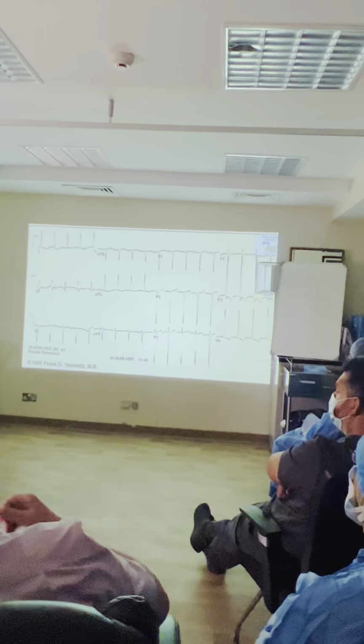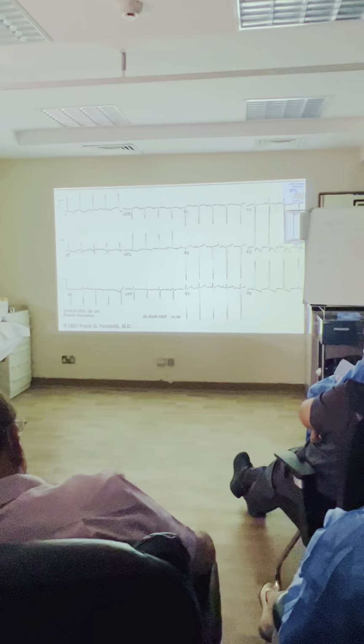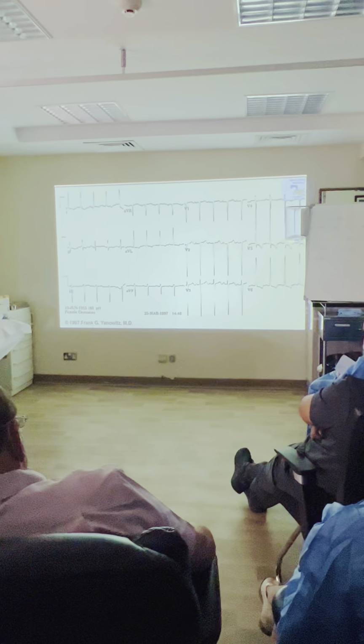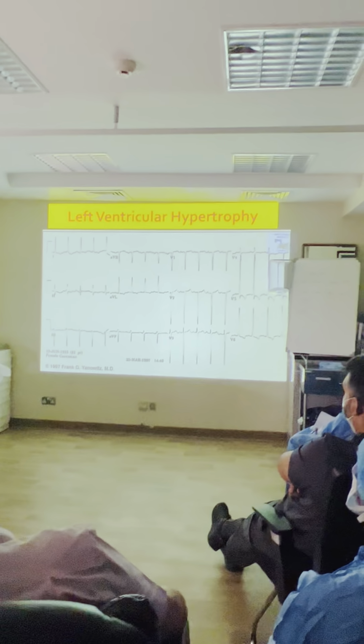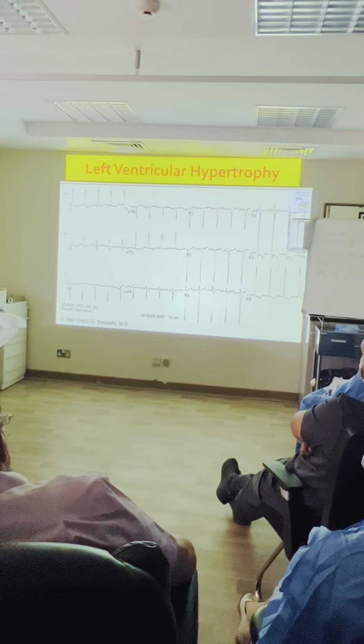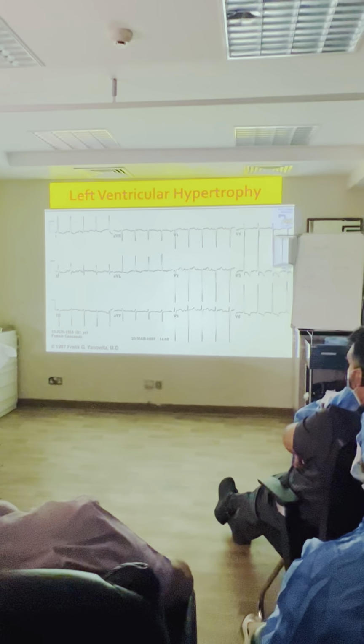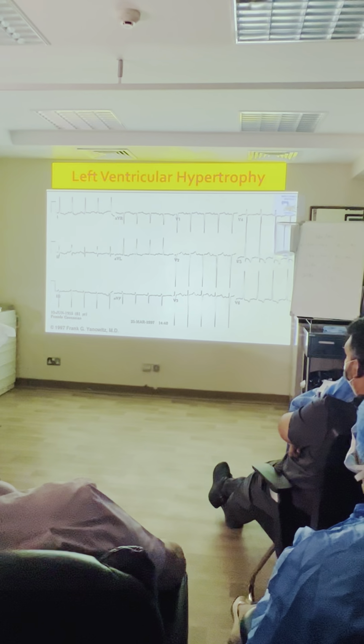In this specific ECG, there is left axis deviation and what's called positive sum criteria. The diagnosis of this ECG is left ventricular hypertrophy, LVH. Once the patient has LVH on ECG, this patient should be admitted to ICU because he has one of the end organ damages, which is LVH. That's why it is very important from the clinical point of view.